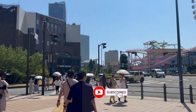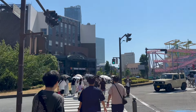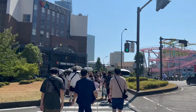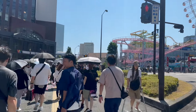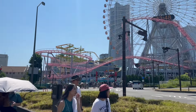Once you're done with that, then I would head over to Cosmo World to enjoy the early afternoon period. After that, I would head to World Porters Mall and then finish off the day with dinner in Chinatown. Now, depending on your preferences, you could also skip shopping and enjoy a ride on the water bus on the harbor, just for an example.